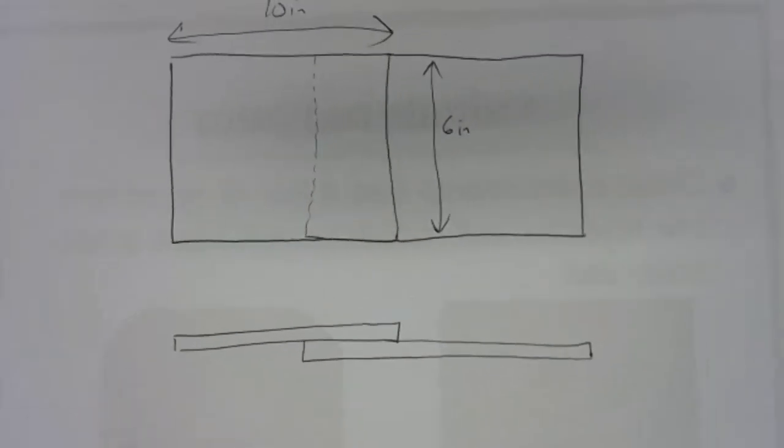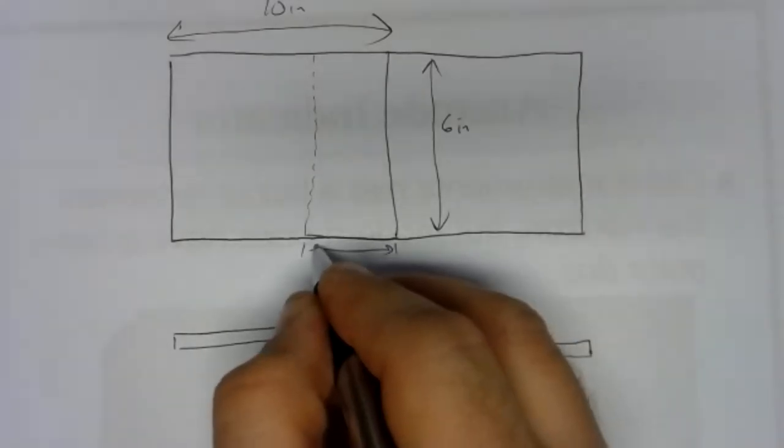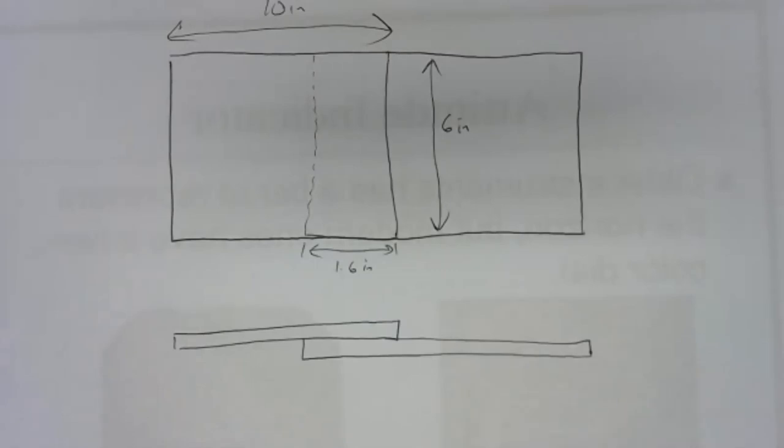So here's the picture. We've got these 10-inch by 6-inch plates, joined along the 6-inch dimension, and they overlap by 1.6 inches. That's not really useful for parts D and E, but it is for part A. Part A is about the only one you should use that 1.6 dimension in. Now, what we're looking at is a welded joint for this one, so you'd have to make some reasonable assumptions about that welded joint. Specifically, it says it's a 3/8 inch bead.